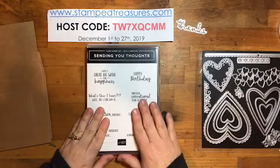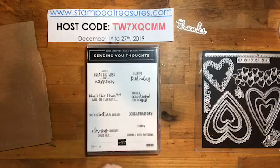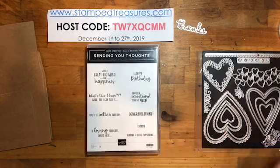So this is a celebration set. For those of you who, I'm sure most of you are aware, celebration starts January 3rd and goes until March 31st. It's our biggest promotion of the year. For every $60 that you spend, you get to choose something for free out of this brochure. And it's the only way that you can earn these products, by spending either $60 or $120. So there's a level 1 and a level 2. That starts January 3rd.